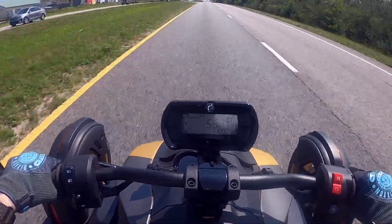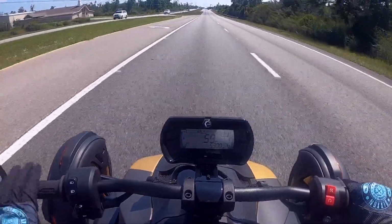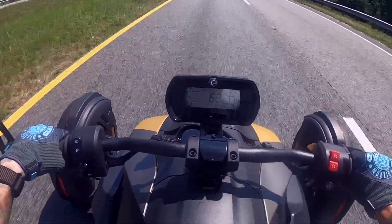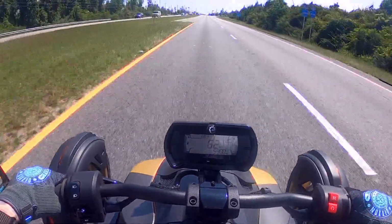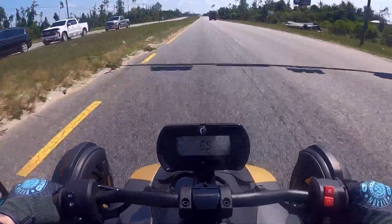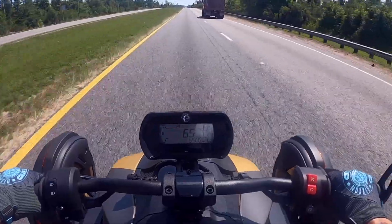And just like that, bam. Like I said, very, very user-friendly bike. Now I'm in a more comfortable position for me personally. I prefer the mid-control position. Like I mentioned previously, the motorcycle has 82 horsepower and 50 foot-pounds of torque, which is really plenty for anybody to have fun.